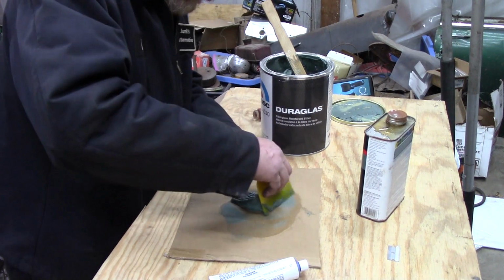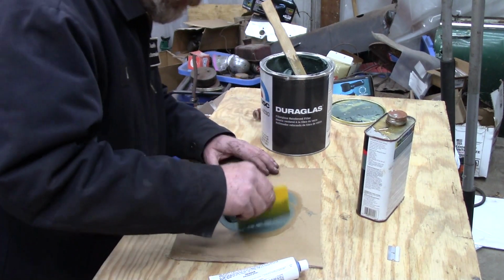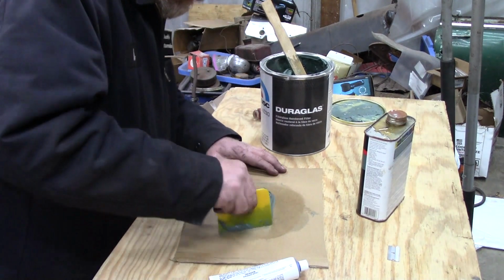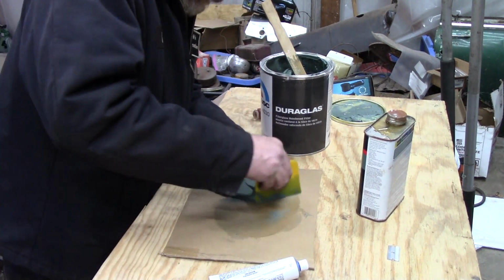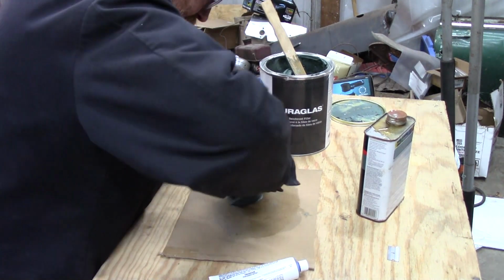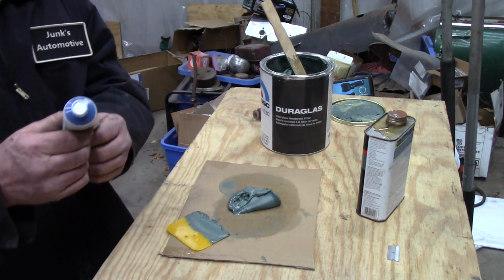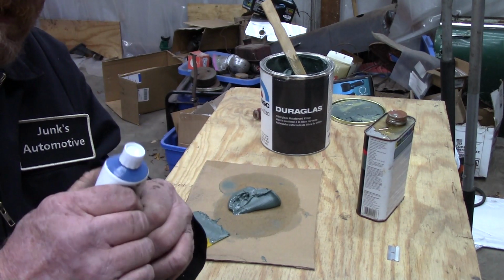This is probably way more than I need. That's okay. I bought this can like 2 years ago and it needs to go somewhere. It seems pretty nice and creamy to me. I'm excited. I haven't done any kind of Bondo work since I finished that Cadillac. I do remember when this stuff sets, it tends to separate, so we're going to knead it.